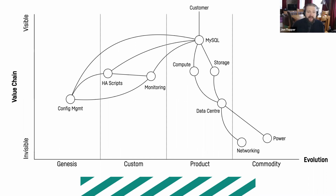On the left over there is high availability scripting and monitoring. Both of those are in the custom part of the evolution axis, which means that we've had to take something and modify it in order to make it work. And over on the left there, config management lives in the Genesis part of the evolution axis, which means that we're writing that. We're using our own engineers' time to put that together. So in 2009, this is what you would be looking at if you were wanting to provide a highly available MySQL service to your clients.